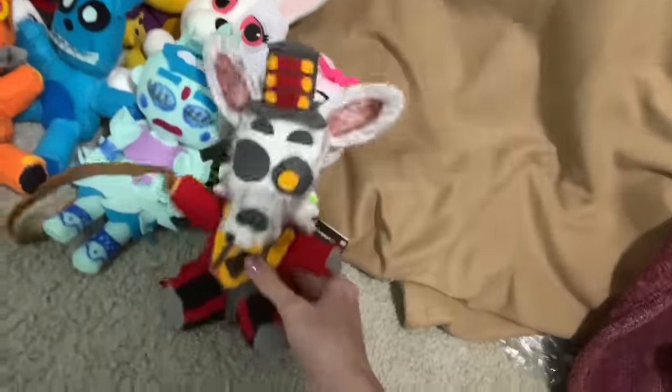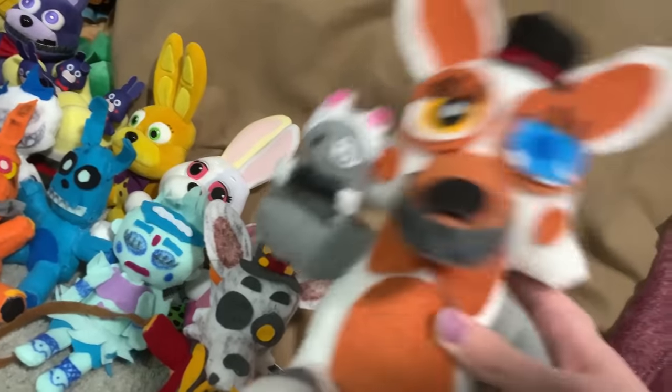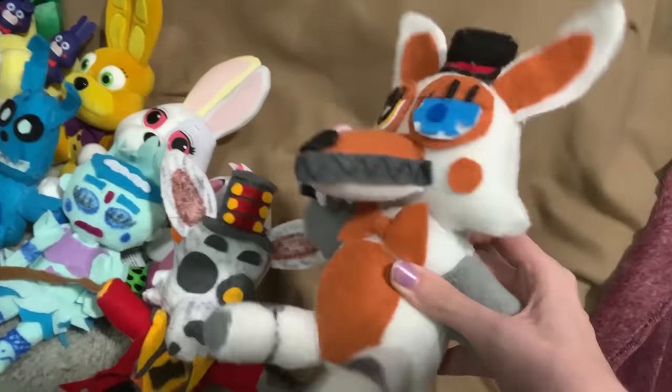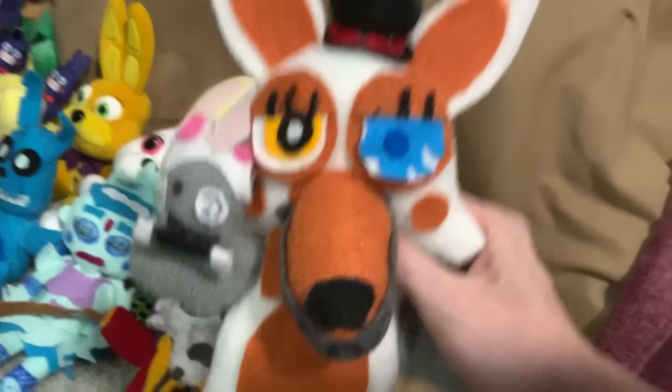Got a whip. Neat. Here's Magician Mangle with the little endo head buddy with the little magician thing. Yeah, she's cool. I like her. She looks nice. She's got a very long snoot. Didn't I do it for you?